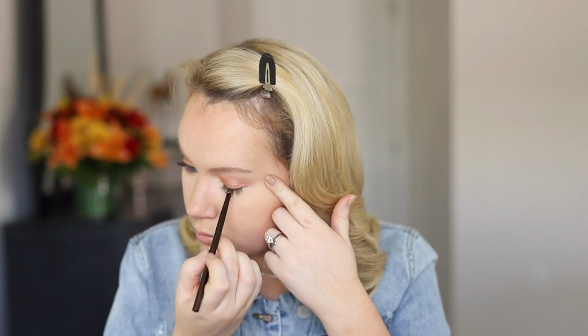I'm also gonna take an angled liner brush and take a little bit of that on there and put this right along the lash line. I'm gonna stay pretty close to the lash line. I'm not gonna try to wing it or anything like that. I just wanna keep it really close to my lash line.